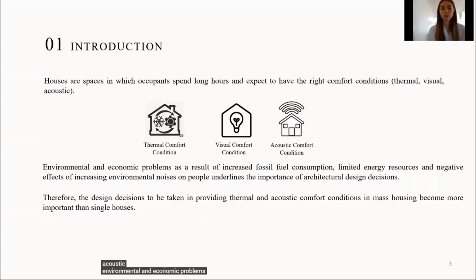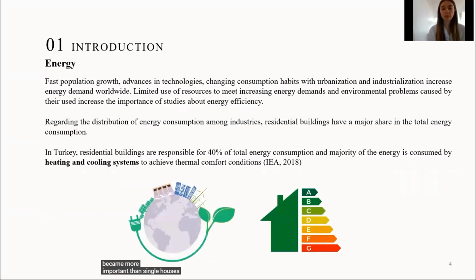Environmental and economic problems as a result of increased fossil fuel consumption, limited energy resources, and negative effects of increasing environmental noise underline the importance of architectural design decisions. And these decisions for mass housing became more important than for single houses. Fast population growth, advancing technologies, and changing consumption habits with urbanization and industrialization increase energy demand worldwide.